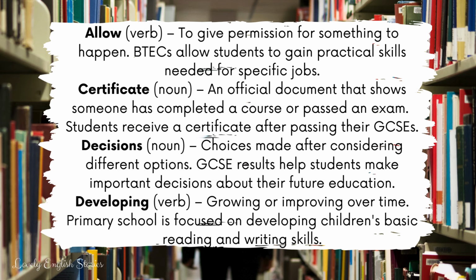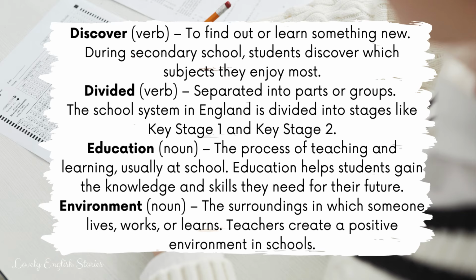Developing or to develop means to grow or improve over time. Primary school is focused on developing children's basic reading and writing skills. To discover means to find out or learn something new. During secondary school, students discover which subjects they enjoy the most.